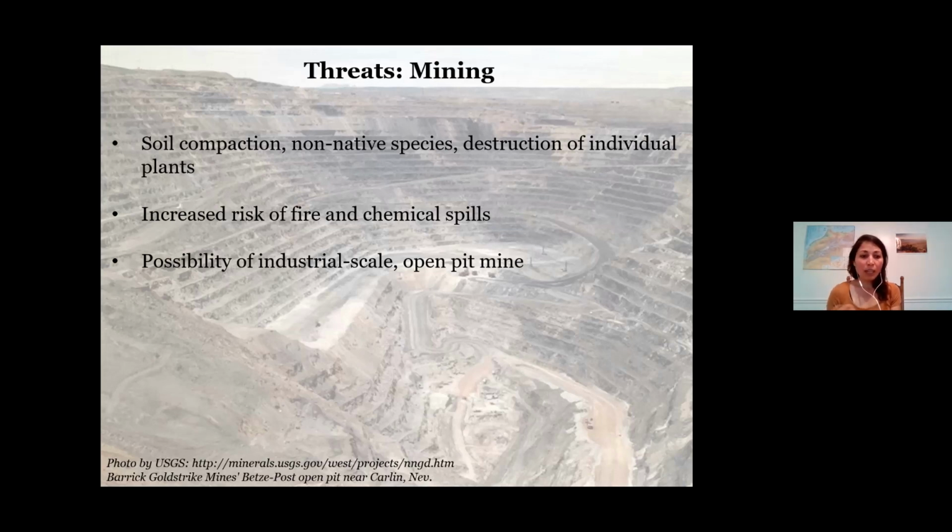And then, of course, if this company that's out there now, K2 Gold, finds what they're looking for, that would basically pave the way for an industrial scale open pit gold mine. And that's because of the mining law in the United States, all the way back from 1872. It's called the 1872 mining law. It guarantees the right to mine certain minerals, and gold is one of them. And that trumps all other uses, including conservation.